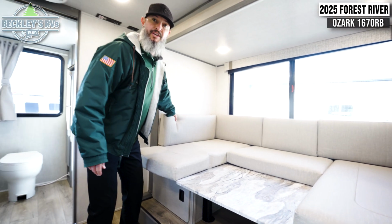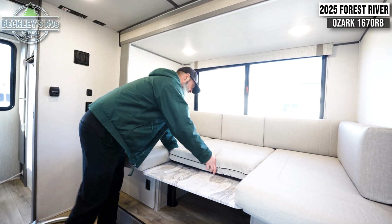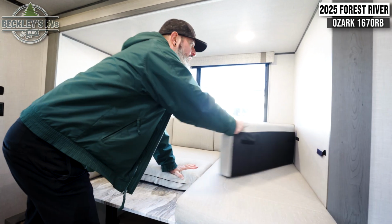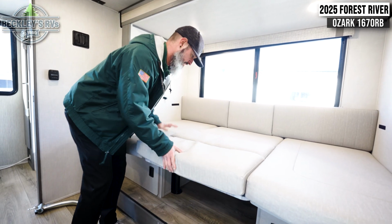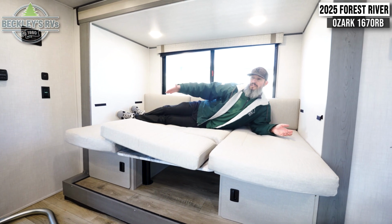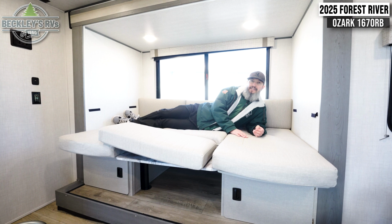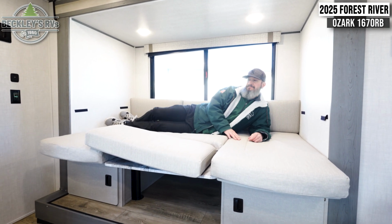Then what you'll be able to do is take your back cushions and fill in that void. And now we have a really long bed. I'm 6'1", I've got plenty of space here, and get a second adult in here, easily sleep too.